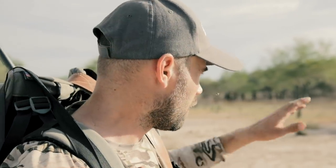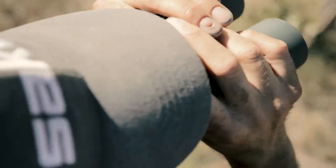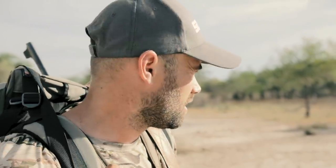Area just looks really good. There's a ton of tracks, good cover, a lot of water, a lot of grass. I just think there's a high concentration of animals in this area, so it should be somewhere that we should start seeing a lot of buffalo. It looks good.